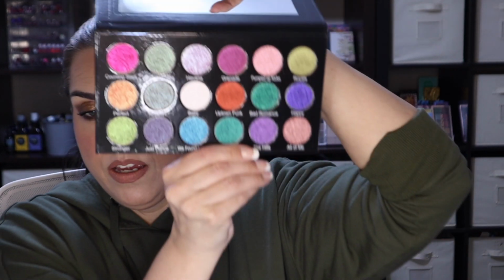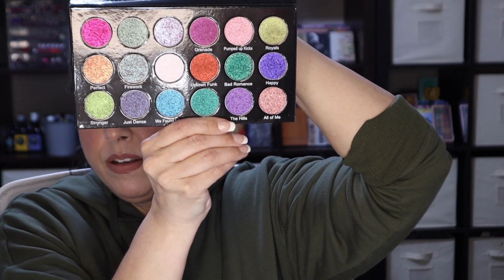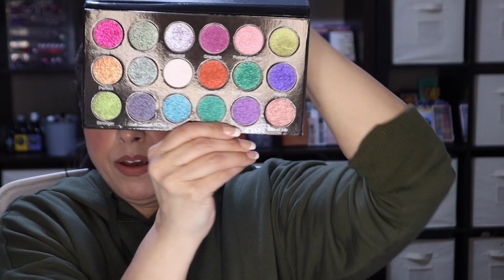With that, this is the other one. Yes, this is the Platinum Hits, their original one from Indie Beat Cosmetics. And these are darker, but again, all shimmer shades and absolutely stunning. So yes, we'll be hanging on to this one as well. Okay, I think I have more all shimmer. Yes, I have more all shimmer palettes.